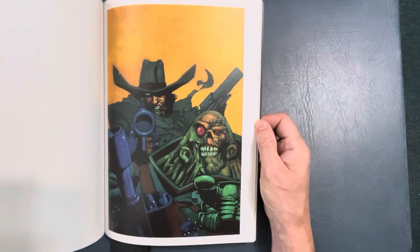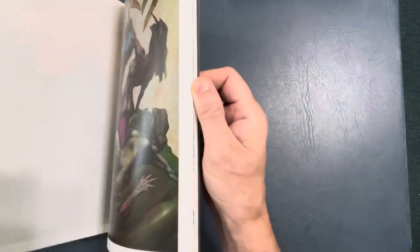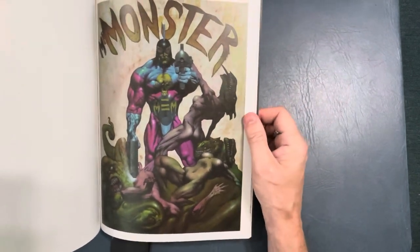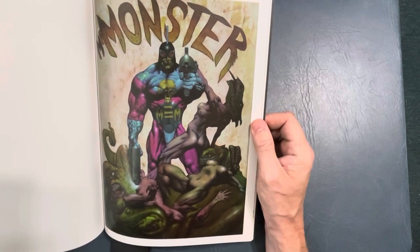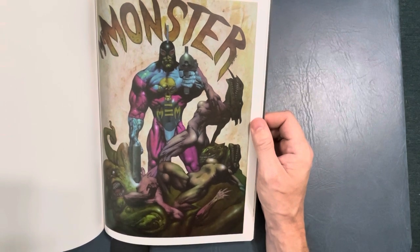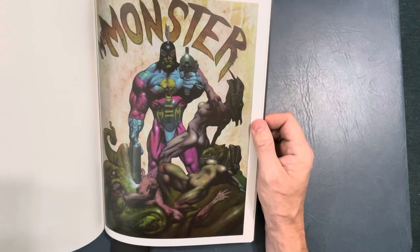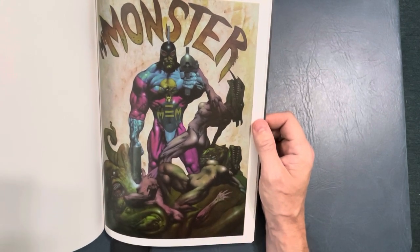Another very cool piece, a little Western motif. Mr. Monster. I love Mr. Monster. I love the design of this character. I love the costume design of Mr. Monster. I never actually knew he was a Golden Age character that, is it Michael T. Gilbert who did Mr. Monster pulled from the Golden Age? I guess it was public domain and did.